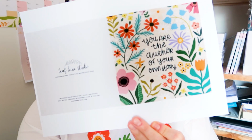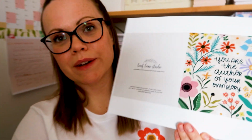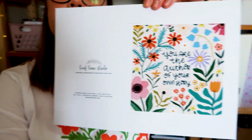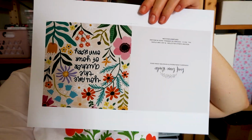Why? Let's just give you a before. Look at this nice muddy card. This is flowers on a cloudy day. It's better, but I need to brighten it up. But that's not the printer's fault. Where's it? There's a shadow from somewhere. There we go. But it's still better than this.